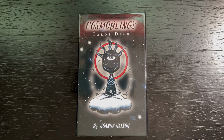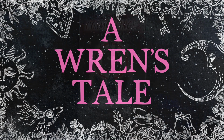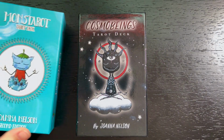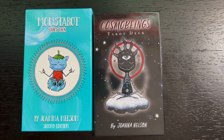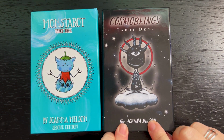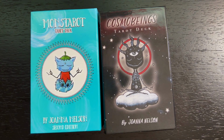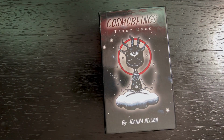Today I'm bringing you the Cosmobeings Tarot Deck by Joanna Nelson. Let's dive in. If you're familiar with the Monstero Tarot, then you're familiar with the creator behind the Cosmobeings Tarot Deck. Cosmobeings is just as cute, whimsical, and quirky as the Monstero. Let's dive into these cards.